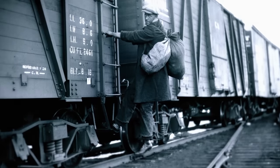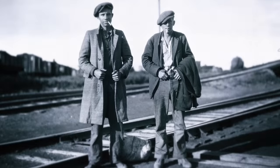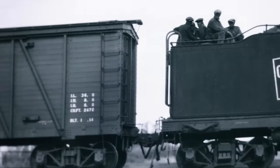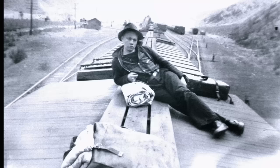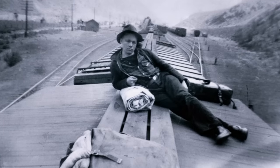Freight hopping is as old as the railroad itself. In the early 1900s, migrant workers and homeless job seekers rode the rails looking for a better life. Hobos used to jump on moving freight trains so they wouldn't be caught. It was illegal and dangerous, and idealized as a symbol of freedom.